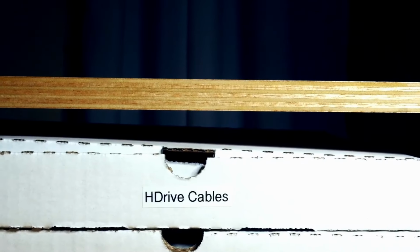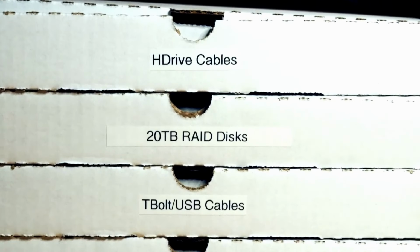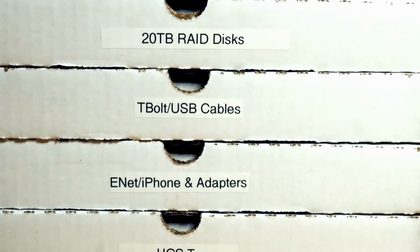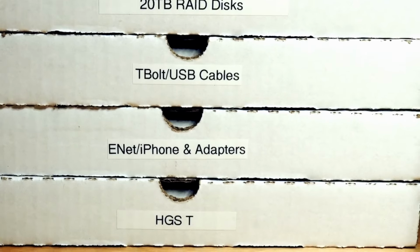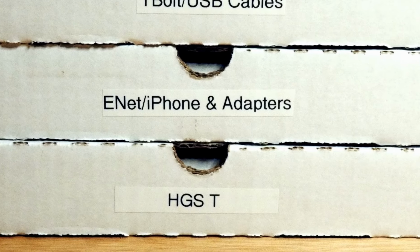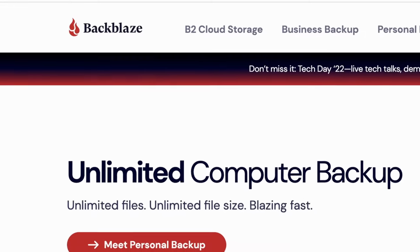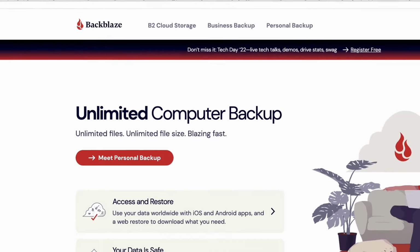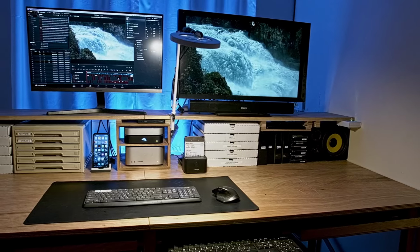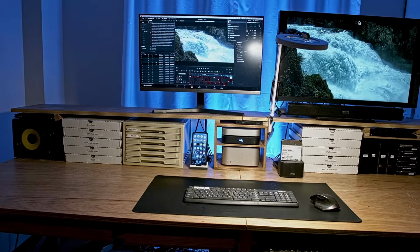And all this data is backed up on another set of drives, a 20 terabyte RAID, which I can load into this same enclosure. I keep those drives stored in my set of desktop boxes. That same set of boxes also holds spare 8 terabyte HGST drives that could be used to rebuild the 56 terabyte RAID 5 array if it should fail. As a backup of these two backups, I also have this data stored online with Backblaze. Altogether, I have about 170 terabytes of storage. There are 4 computers, 2 4K monitors, a couple of studio speakers, and lots of other stuff.